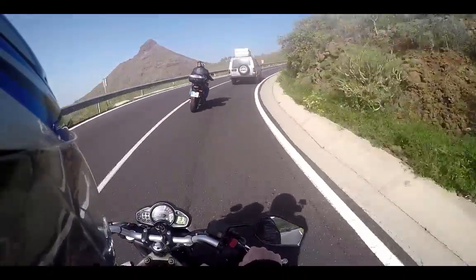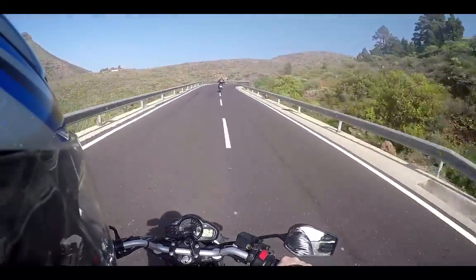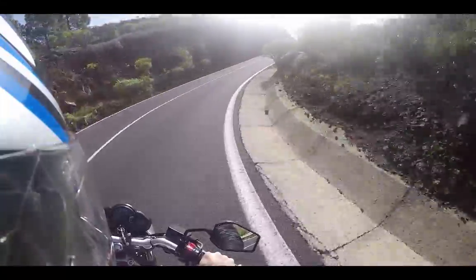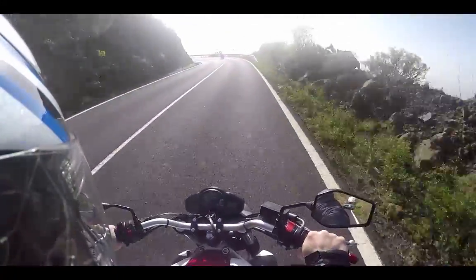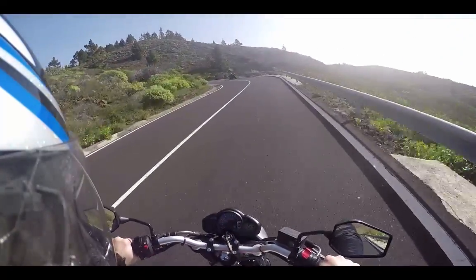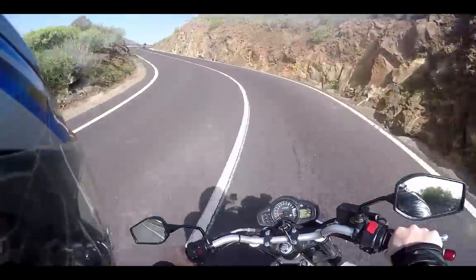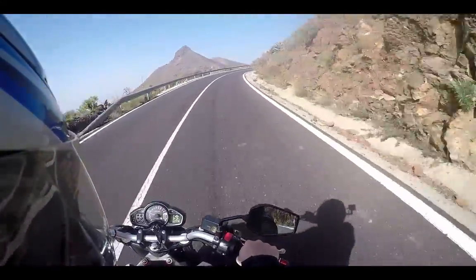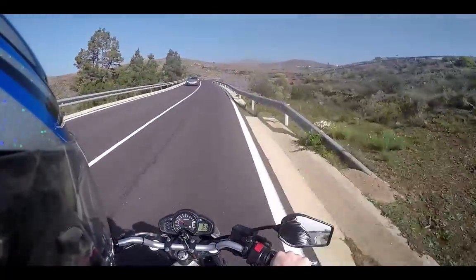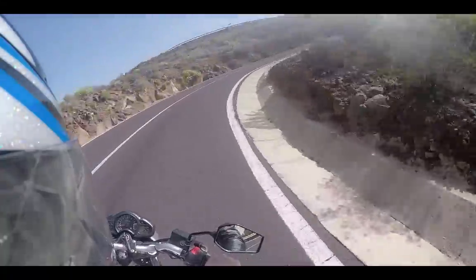There's Gordon, probably getting a bit impatient with my inexperience, I expect. He's on a Kawasaki Versys. He kind of likes that upright bike. We didn't quite know what the roads were going to be like on here. Gordon's been riding for a good number of years. I think ever since he's been a kid, I think he's been riding.